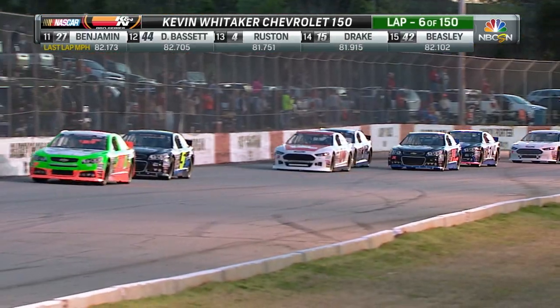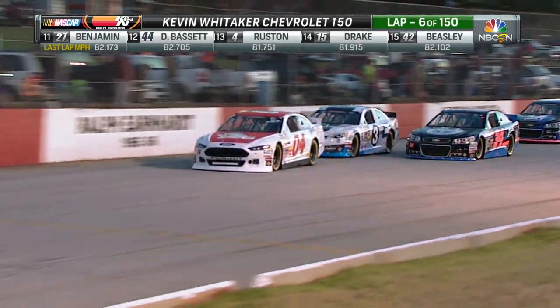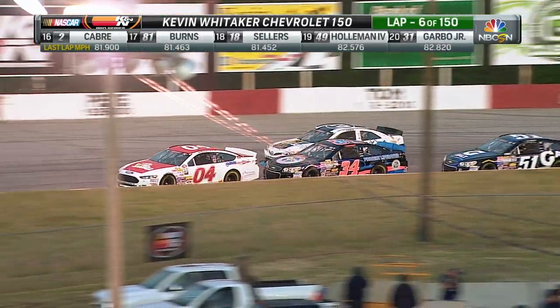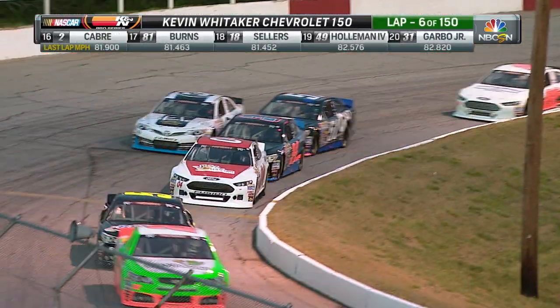If he doesn't run hard, he's going to lose four or five. So he's got to be mashing the throttle and driving in the corner deep. That's the 04 of Ronnie Bassett Jr. trying to hold them both off, with Gralla still stuck on the outside.